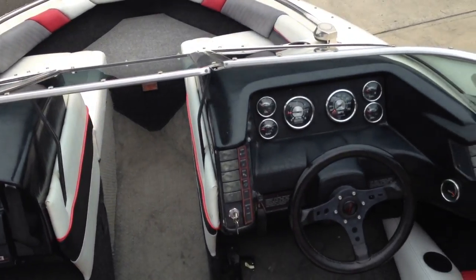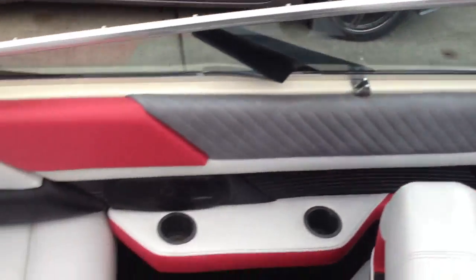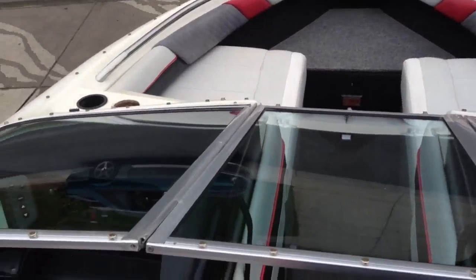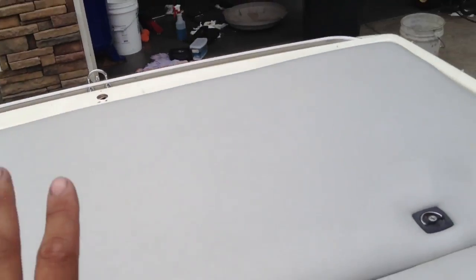This is my 1989 Arriva 2050, 20.5 foot boat for sale. Very clean for the age. It's had quite a bit of restoration work done to it. All new floors. The engine was taken out. There is a 5.7 liter V8 Chevy Mercruiser in there with an Alpha 1 drive. The engine has been worked over.